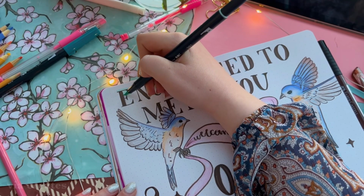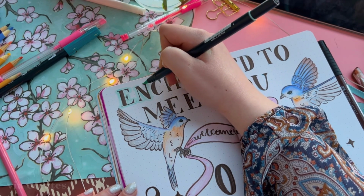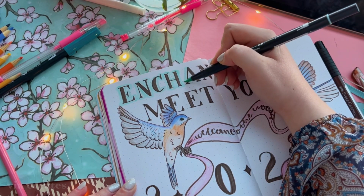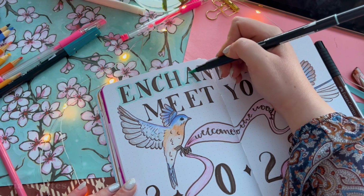This spread is a little bit more minimalistic than what I normally do, so I felt like I needed to include some extra color, which I did by taking my Tombow brush pen and outlining each of the letters. I think this was a perfect touch to add a subtle glow, but without making the spread look too busy.